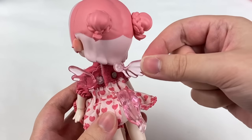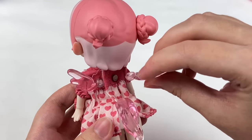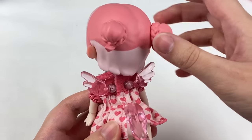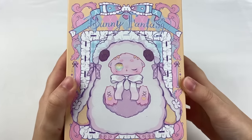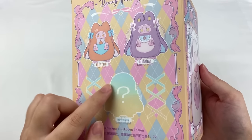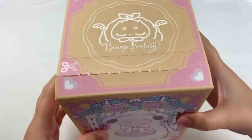So for the wings for this one, the magnets actually come off the inside of the wing. So I'll have to maybe try and glue the magnet back to the inside of the wing piece. But you can fit it on the top and it will stay like that for the moment. So let's open up the next blind box. Onto the last plushie blind box. So still hoping I can get the secret one or Sakura or Candy. Let's open this one.